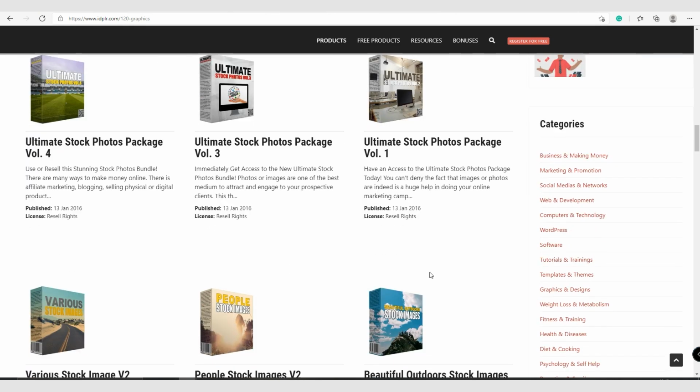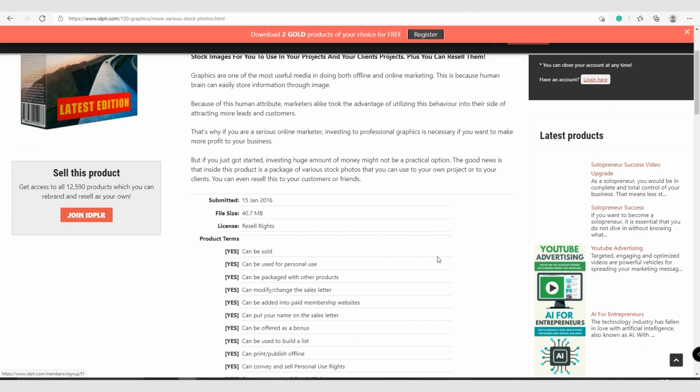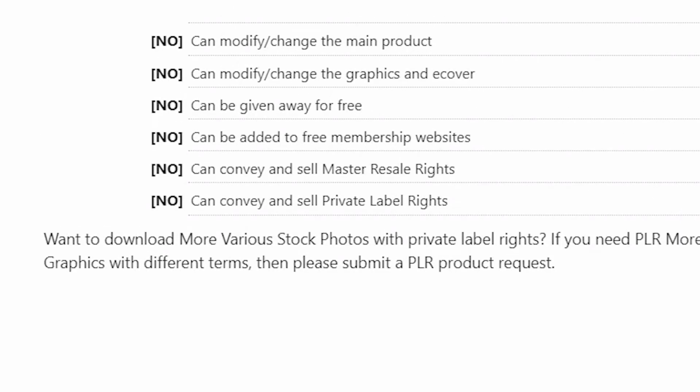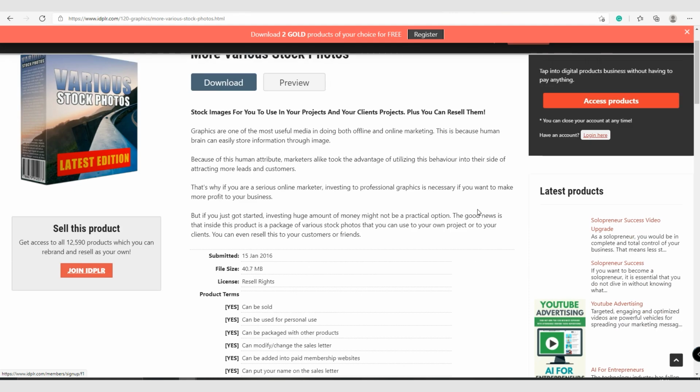For example, here's one of those that I've opened up, and if you scroll down here, you'll see this. Can be sold? Yes. So you can sell this and make money off of it. Something of note is that you also have some things you can't do, such as modify the product, so keep that in mind and make sure to read all of this before downloading the photos. In any case, to download it, you just have to click on download right here.